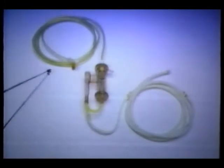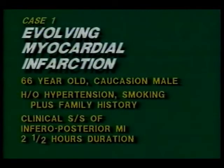The tubing system allows blood to be withdrawn from the artery and pumped retrograde through the retroperfusion catheter into the patient's coronary veins. This case is the first case of acute myocardial infarction treated with retroperfusion, and is a 66-year-old Caucasian male with a history of hypertension, smoking, and a very positive family history. He presented with clinical signs and symptoms of an inferior posterior myocardial infarction of approximately 2.5 hours duration.